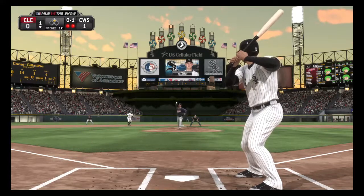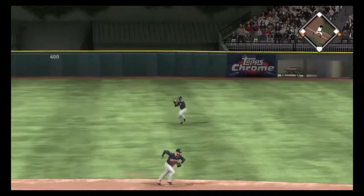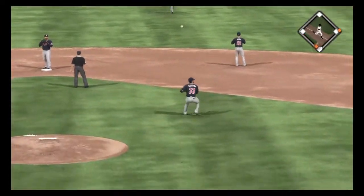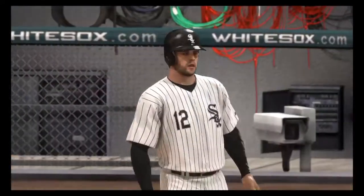No lead to speak of at second. Here's the pitch. Here's a hard hit ball back up the middle. A dive, but he can't knock it down. It's through for a base hit. And the run's going to come in to score from second as they grab a 2-0 lead now.